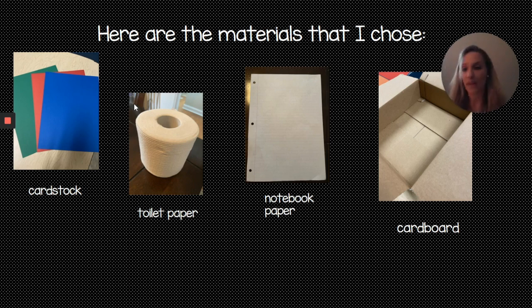Okay, the next one that I have is toilet paper. Toilet paper is another type of paper that I found in my house. Let me rip off a piece. Okay, so when I'm looking at this paper, I see that it's awfully soft. And that would be kind of a nice thing to have when you are thinking about a house, right? Who wouldn't want a soft house?